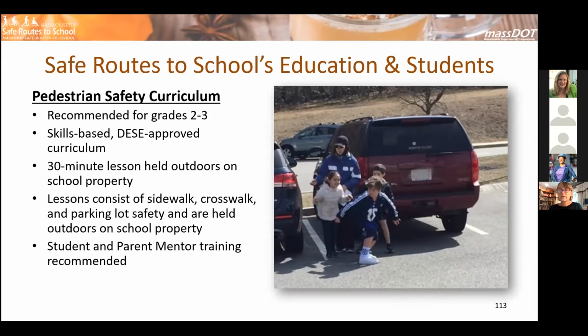This is a skill-based, DESE approved curriculum. It is a 30-minute lesson that we hold outdoors, but on school property, so you do not need a permission slip. The lesson consists of sidewalk, crosswalk, and parking lot safety. And we also offer opportunities for students, whether it be student council members at the middle school level or parents, to join in our training, and it helps to make the groups of students a bit smaller.